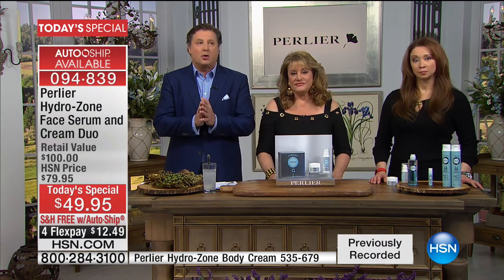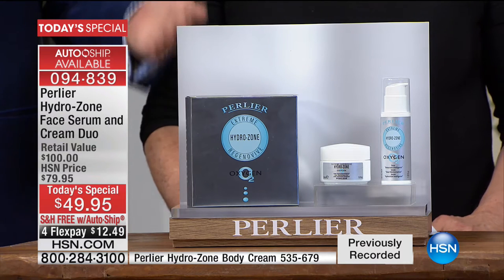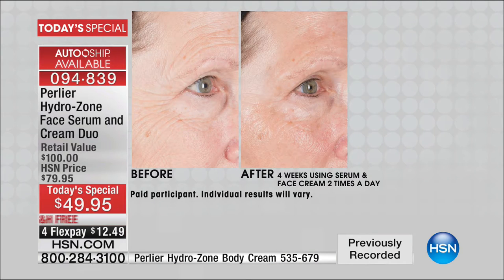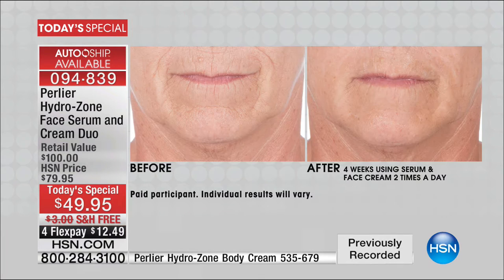I have to stress again, this is new. As much as we love our Hydrazone, this takes it to a whole new level. And it's not only new, it replaces Hydrazone. Those of you who are in love with Hydrazone, you have to get this. We've stopped manufacturing the original Hydrazone. Because this is so much better, first of all in delivery, in results, in the way you're going to feel about your skin, the way your skin is automatically hydrated all day long, with one single application all day.